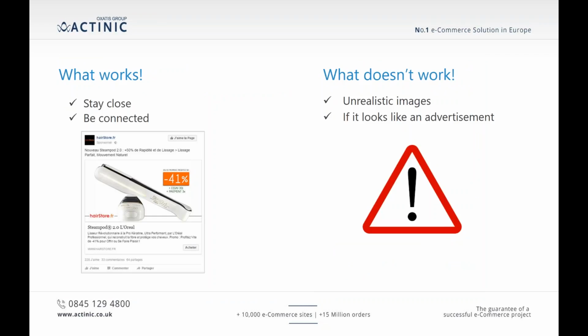So part of the testing, of course, is what does work. Beautiful images with your markdowns on them, the buy buttons, of course, making sure that people can leave comments, making sure that people can share. Mom, I want this beautiful steam pot for Christmas. Share it. Create Christmas lists. Why not? Have a wish list. People can add things. Stay close. Be connected with your customers.